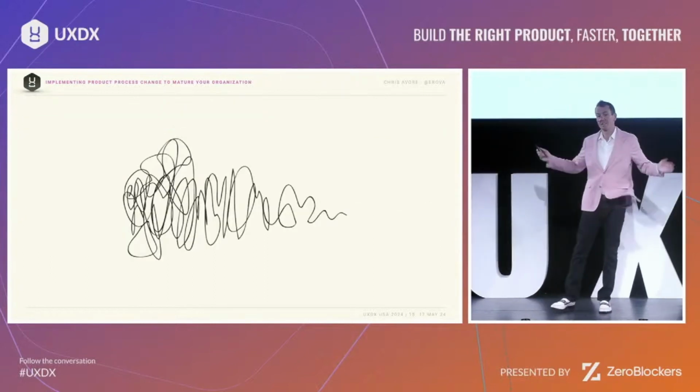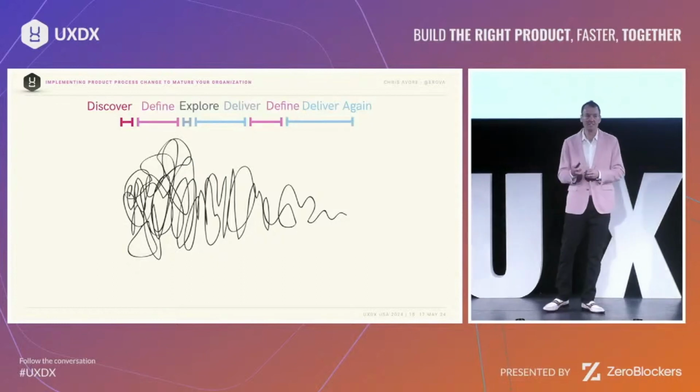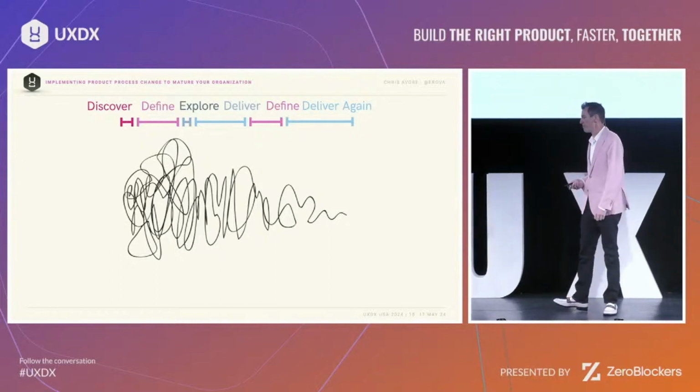Instead, it's usually like this, a lot more compressed, and you still have a lot of that angst, a lot of that turmoil throughout the whole thing, right? Rarely is that straight line nearly so straight.